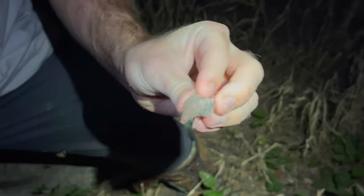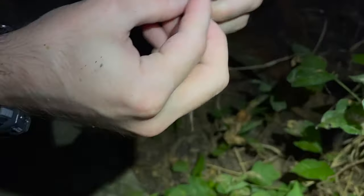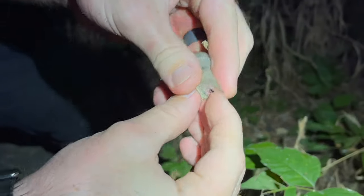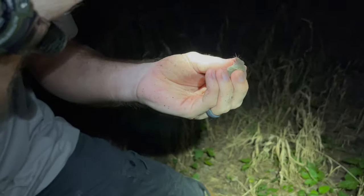Take a look right here, folks. This is Cryptotis parva. Ow, ow. Quit biting me. Ouch. Ow, ow. Ow! Okay, we might have to go get you a container to sit in, punk.